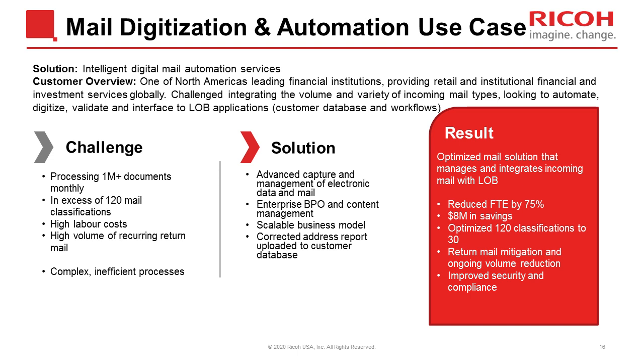We're continuing to improve the solution, and this has really been a wonderful case study of how far we can come. We now have every single line of business on the digital mail platform. It's not something you can kind of wave a wand and bring everyone onto at once. So it's been a journey, but we now have been able to bring on every single line of business inside this financial institution.